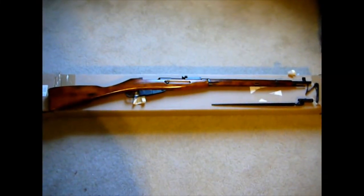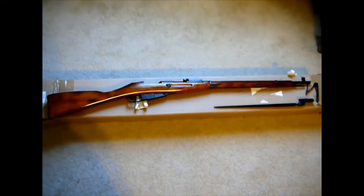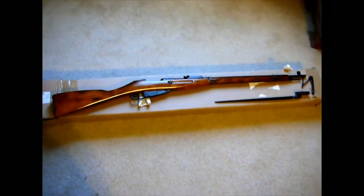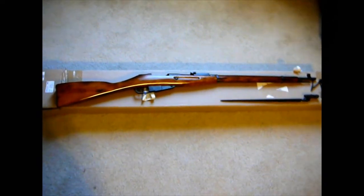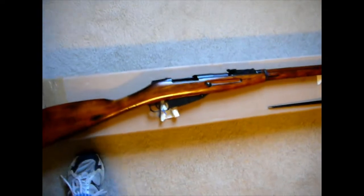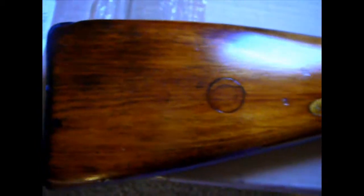Alright, let's take a look at this Mosin Nagant that I got fairly inexpensively for $79.95, and that includes the $10 hand select fee. And I didn't even specify what I wanted other than I just wanted something nice. So let's take a look at this here real quick, starting from down here at the buttstock.